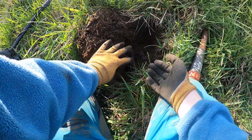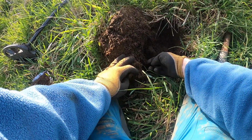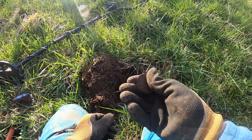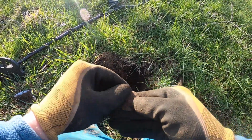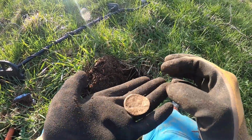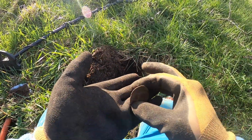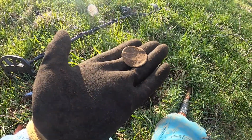Okay, well, I don't know what that is. I don't think it can be a coin, but there is something... That's got to be an aluminium disc. You know, for a second my heart skipped a beat. I wonder if it's like a pocket watch face or something like that, but no. Gigantic silver coin, wouldn't that be cool? But it's not. Moving on.